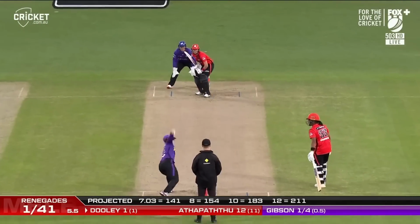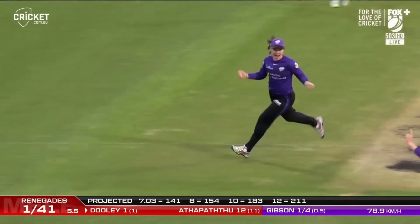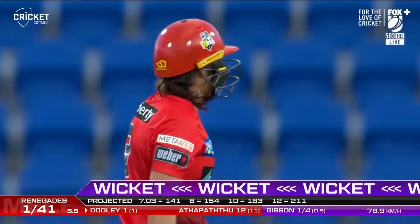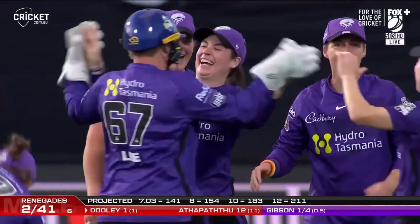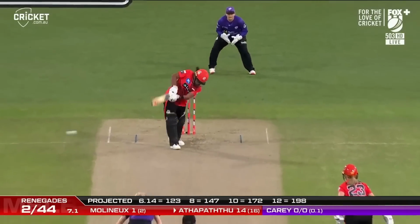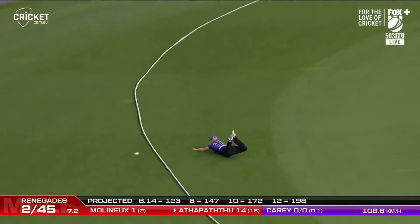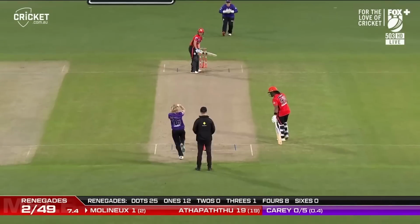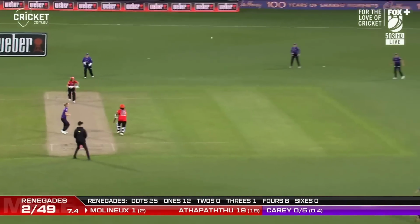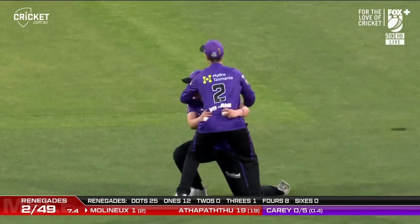WBBL, she's always open for them. And taken. Gibson's on fire. Good catch. Good athleticism to get there. Dooley's gone. With a shot like that. Yeah, well placed and quick enough for 4. Monu. Does it get there? Yes! Super catch.